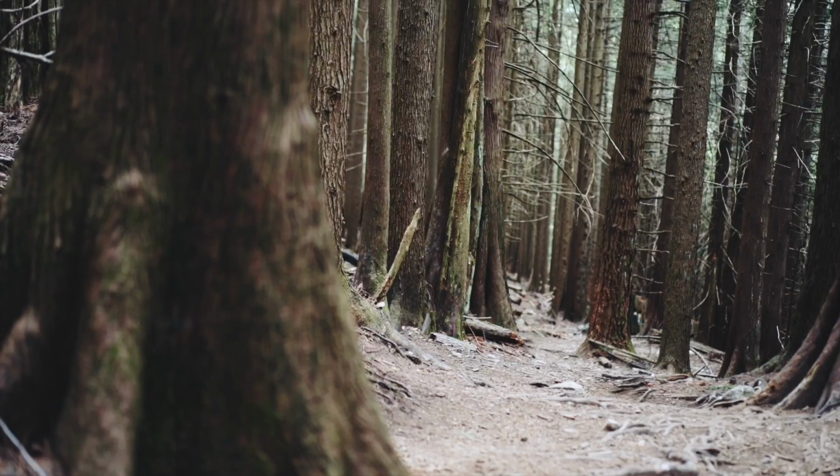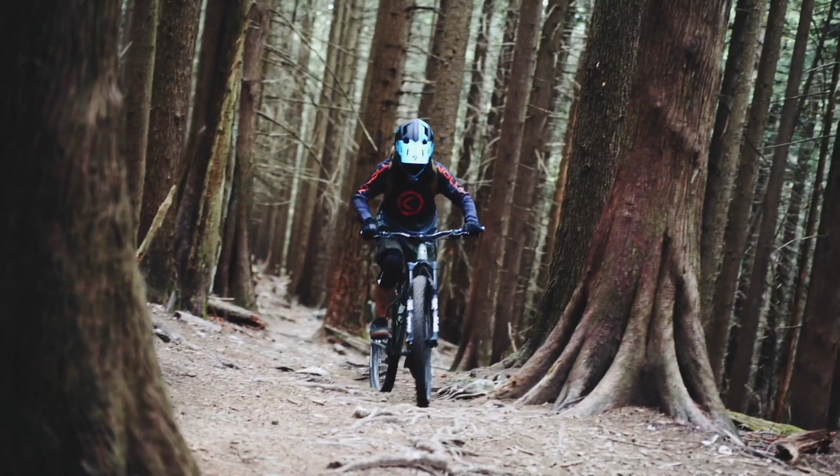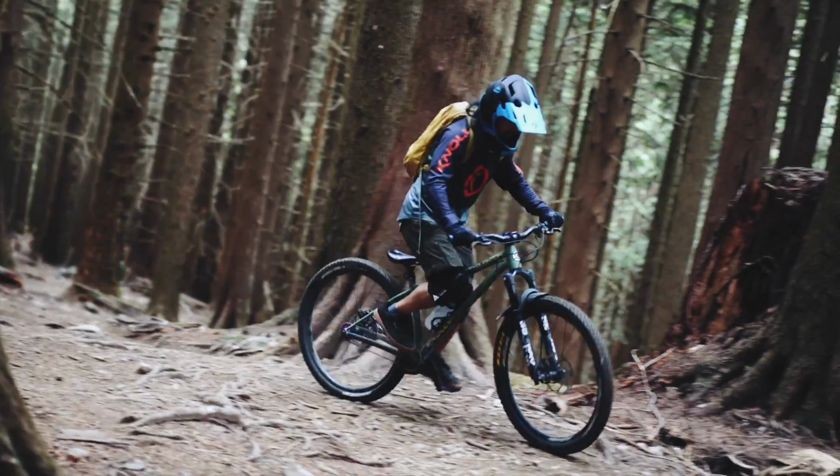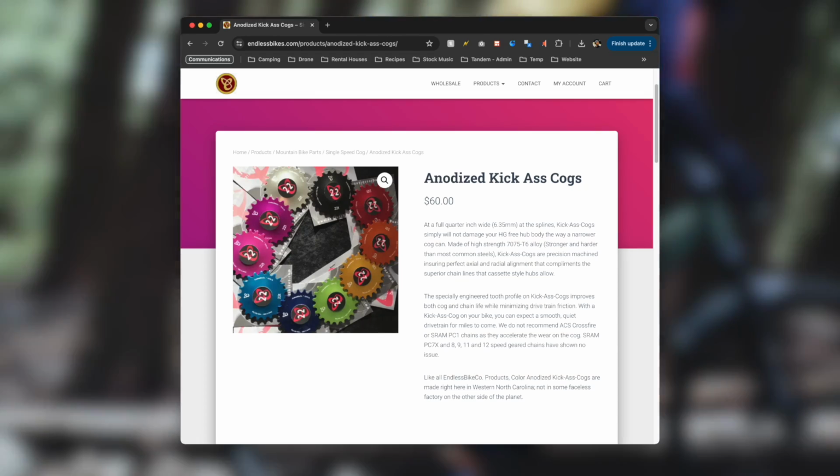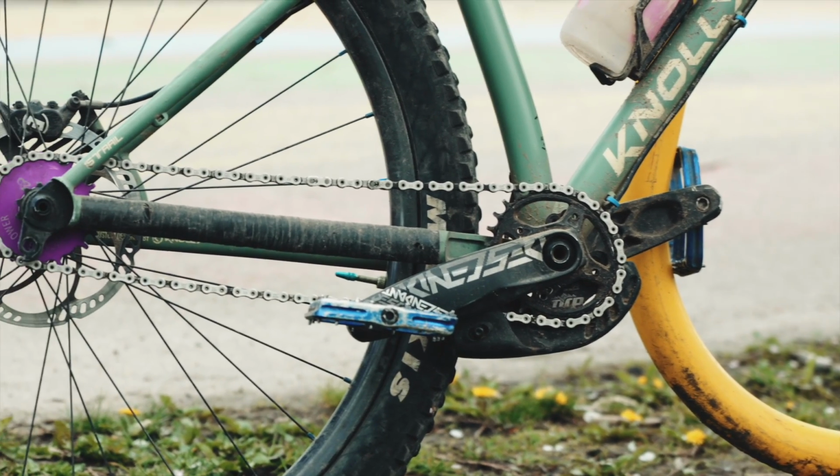So how's it like climbing with a single speed? Well, the gear ratio that I'm running right now is a 28 oval chainring. It's a 1-up. And then I've got an Endless Biking rear cog. It's actually off of Andrew Major's bike, one of his, he's got many. It's a 28 chainring, 22 cog.